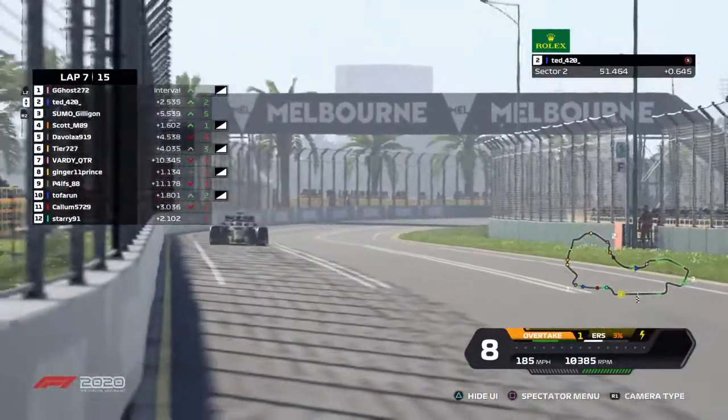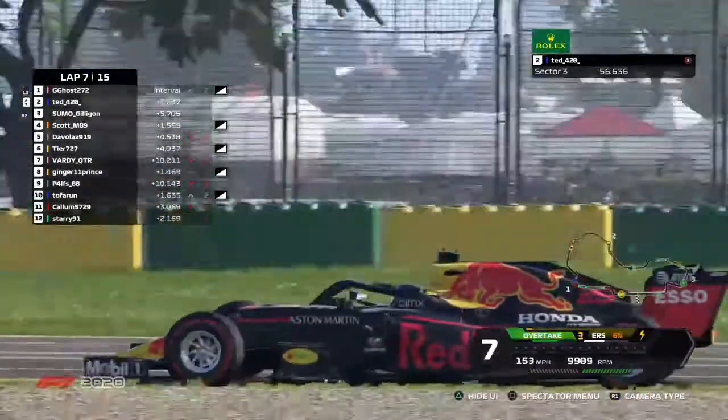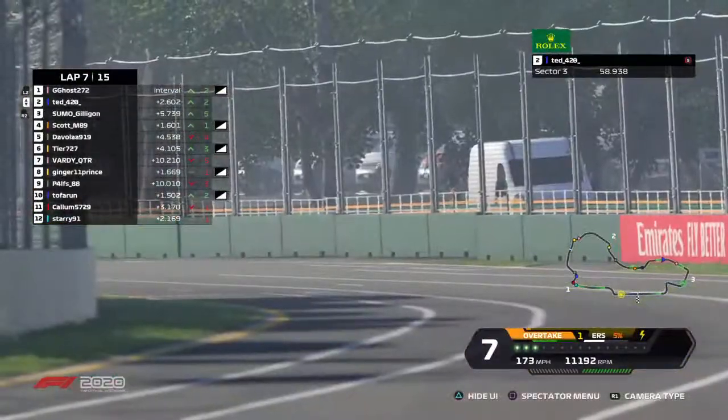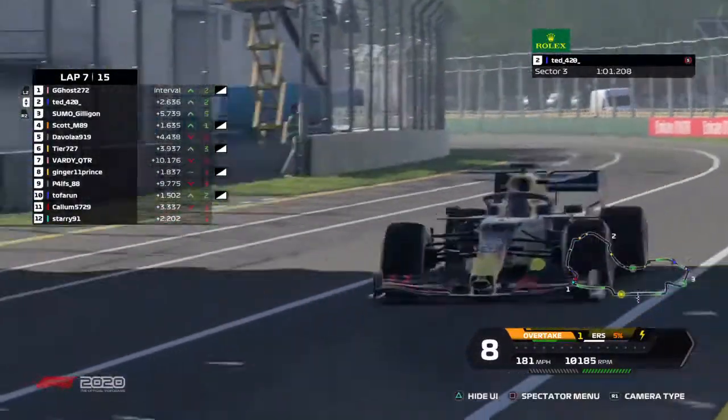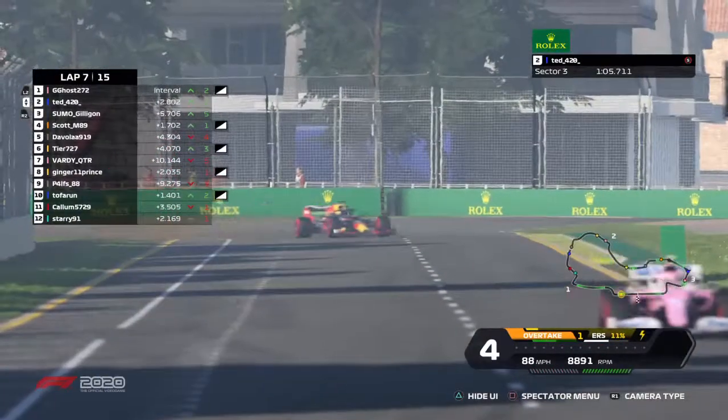And Paus down to P9. Has he made a stop though in this race? It looks like he has. He's come in and reacted to his spin for his tyres that have gone. They're not going to be what he needs for the remainder of the race. So Paus down into P9 after his pit stop. Let's see how it does play out for him.